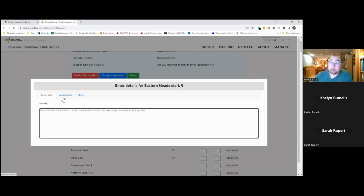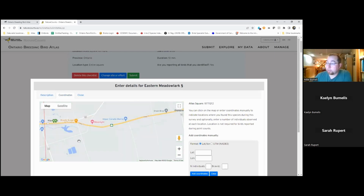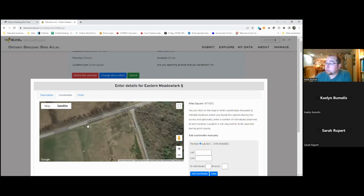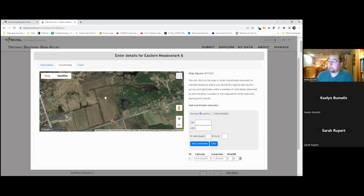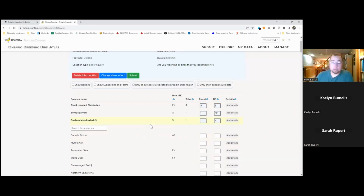You can also click the little coordinates tab along the top, and this is a spot where you can put the exact location. So if you knew where you had that meadowlark, you could zoom in on the map. I'm using the wheel again, and it was just over here, just west of those lagoons. So I've clicked the map, added a pin. Here it shows up. It automatically calculates the latitude and longitude. There was one there, and that was H. Now, if you had multiple meadowlarks, you could click other locations on the map, and it'll add additional pins. Once you've finished with the description and the coordinates, click close, and those will save for you.